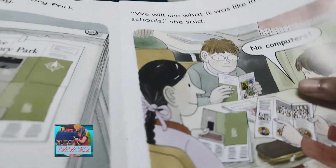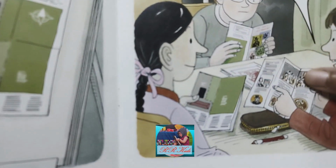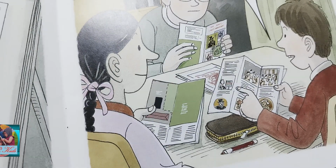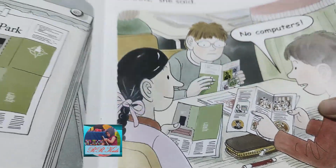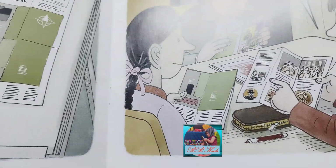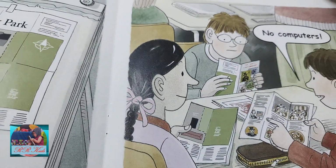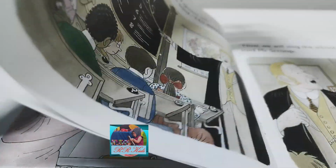And they collected some menu, or I can say some brochure, through which the kids were able to read that there were no computers. They were discussing that there were no computers. They were shocked to learn that there were no computers then.